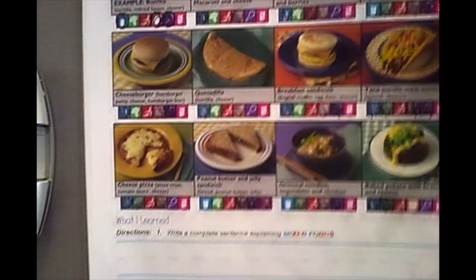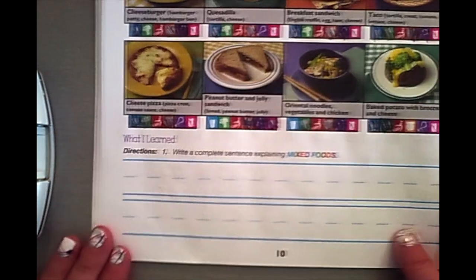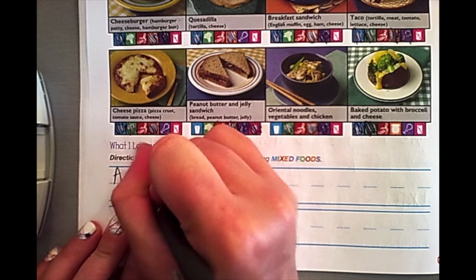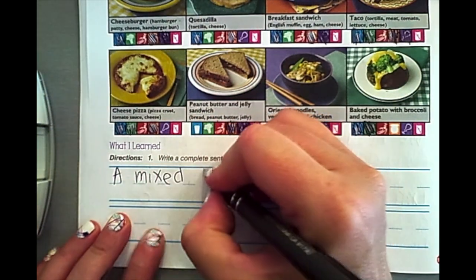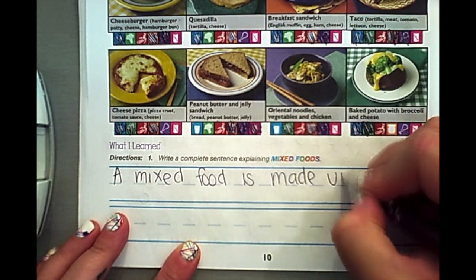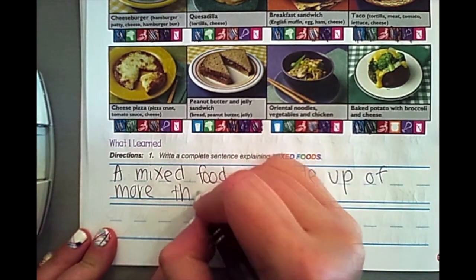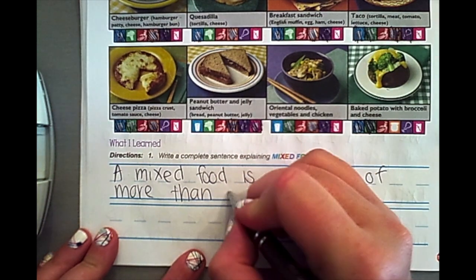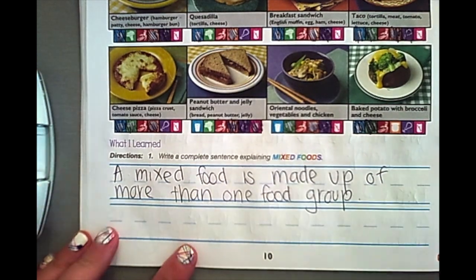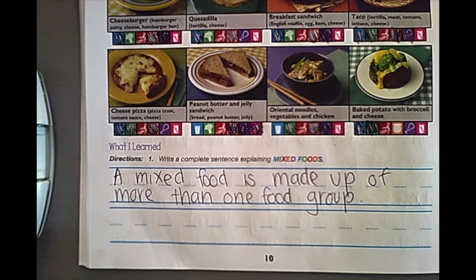Okay. Now it says, write a complete sentence explaining the mixed foods. So we can take what we learned off the top and we can write it here to reinforce it in our brain. A mixed food is made up of more than one food group. Okay, you can write it actually bigger if you'd like. I just wasn't sure if I was going to take up more room.